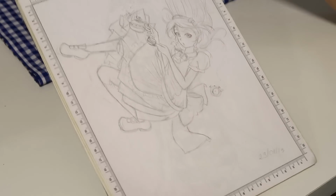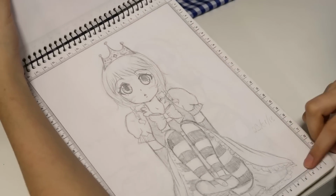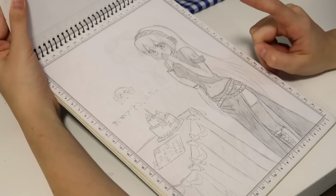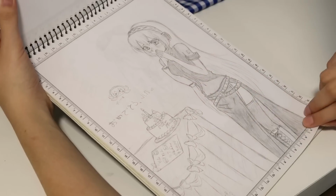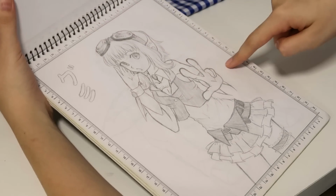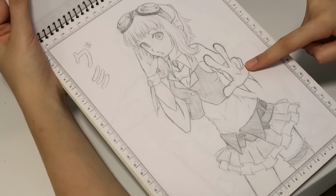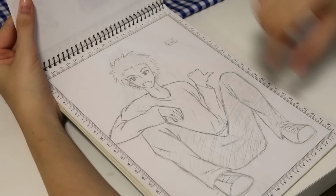Oh, here's an Ellis kind of inspired drawing. I remember being really proud of this one too. This was when Luca had her birthday, so I drew her receiving a birthday cake. Oh, this is Gumi. I remember drawing this and being really proud of it too. Can you see this perspective? Oh my goodness, I was doing my best.